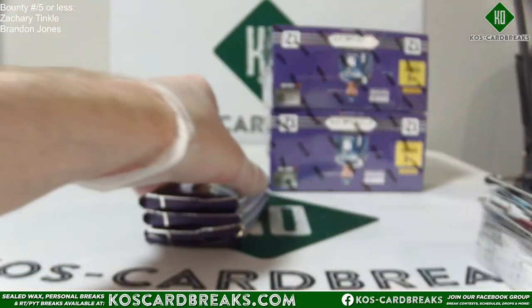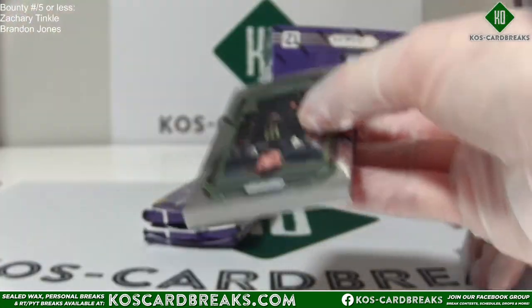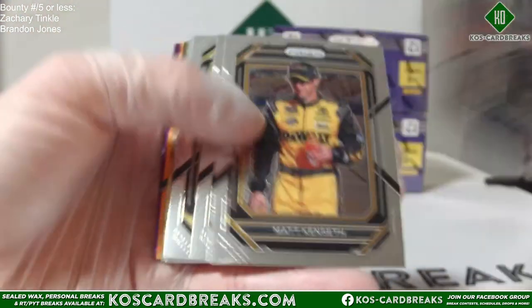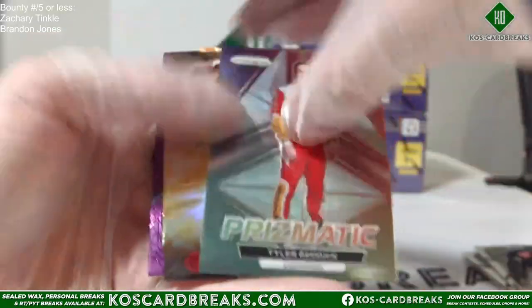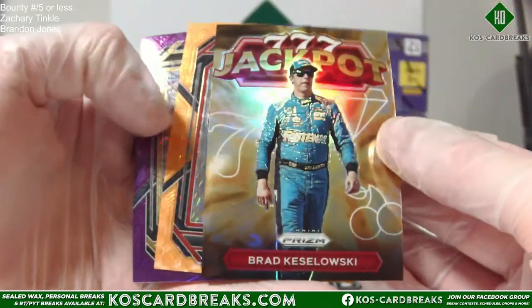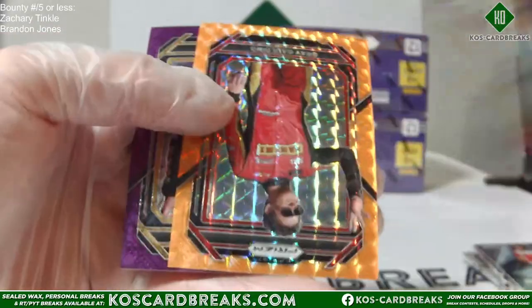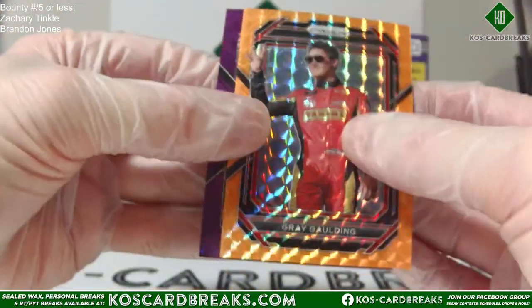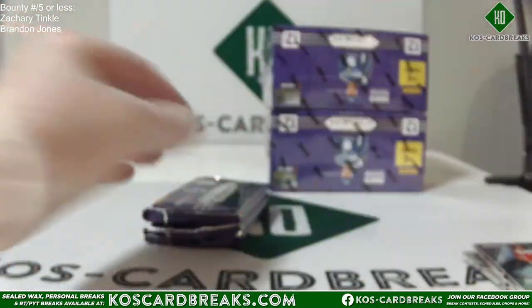Very nice. AJ with a red. Prismatic, Tyler Reddick, and we have our third 777 jackpot. Here it is, Brad Keselowski. Jackpot, short print insert. Gray Gauding with an orange, and Matt Kenseth, number 92 out of 199 on the purple laser.